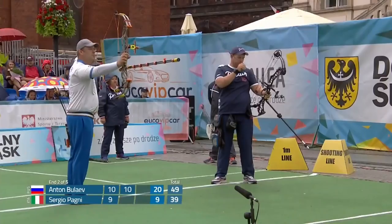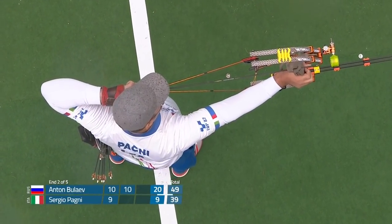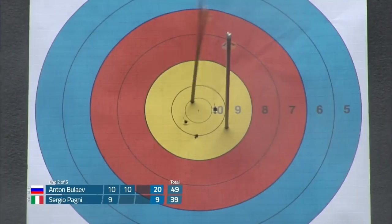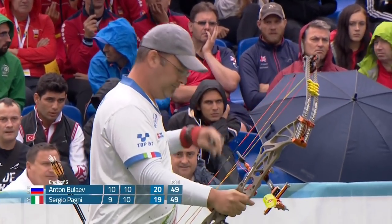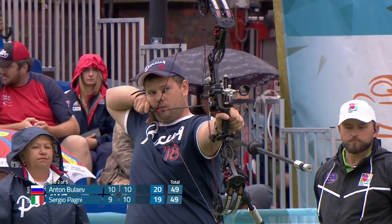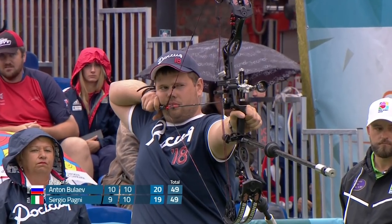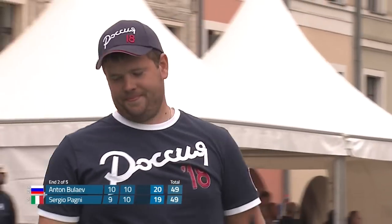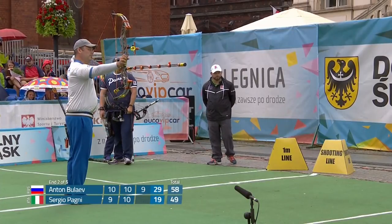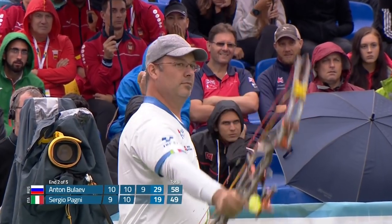Well, whilst we work in five ends of three arrows per archer, it is an accumulative score in compound archery, so you can fight back from the trailing position. He's not very happy with that shot, but he managed to make it work. And also remarkable about Anton's bow is that he has an amazing stack of weight on his side stabilizer. I don't know if we're going to see that in this end still, but you can see how there's probably a kilo of weight on his side rod.